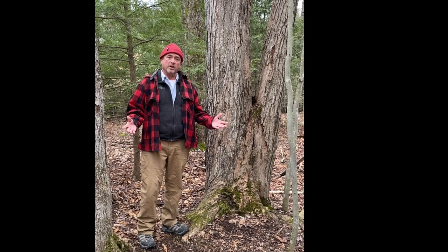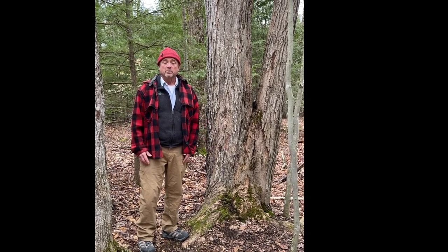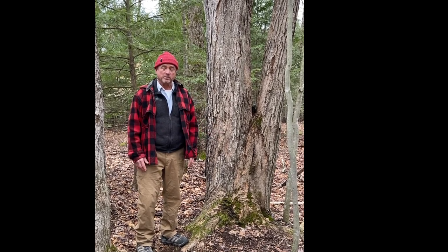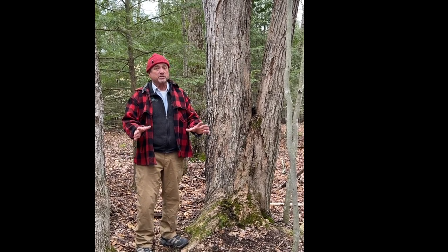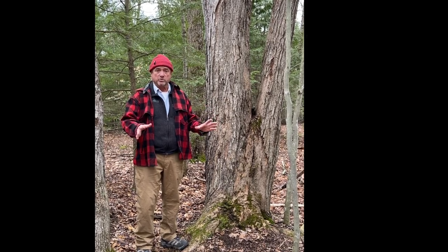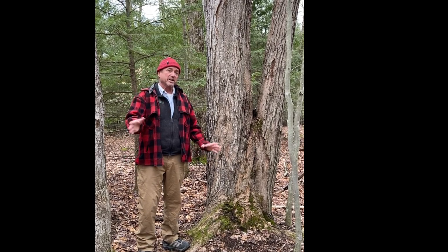So here we are in the Green Mountain Audubon Center sugar woods, or sugar bush, which is the area that we go out and collect sap in order to make maple syrup. Now, it's important for that, but it's also important for a whole number of different bird species that use this during the summer months for breeding. We'll talk about them later as they arrive.